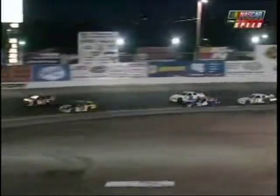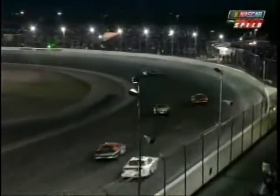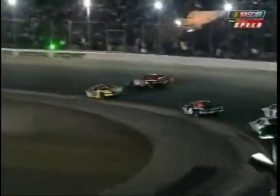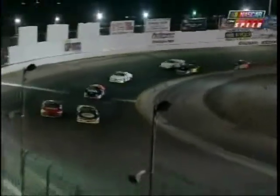There's Todd Souza, the 13 car, getting ready to go a lap down to Eric Holmes. Eric's on the inside. Todd Souza has had some good runs this year. He's looking forward to our next race at Miller Motorsports Park in Utah. He's a former winner there in the series. 3 top 10s on the season for Souza.